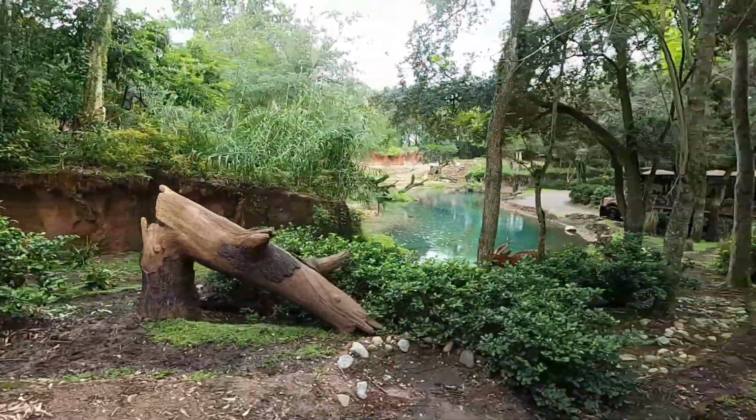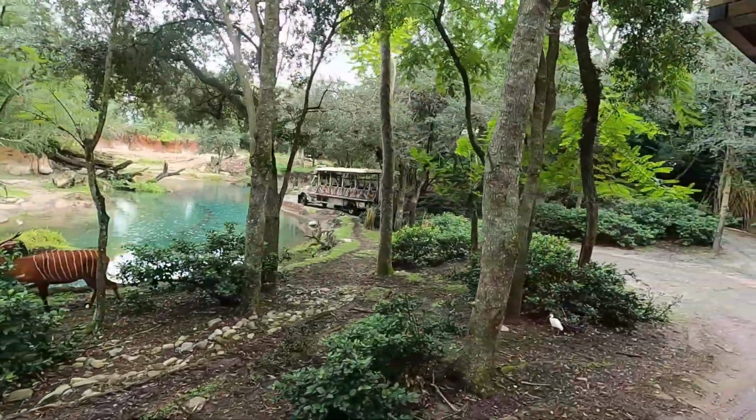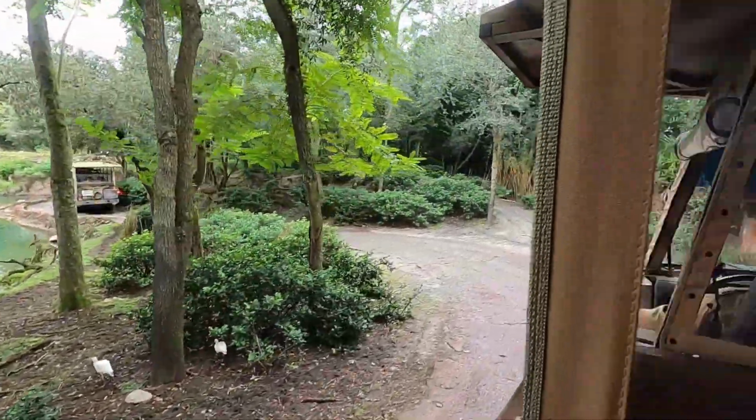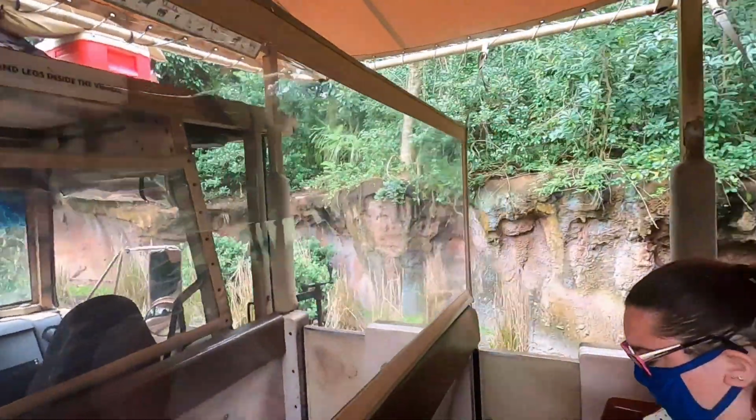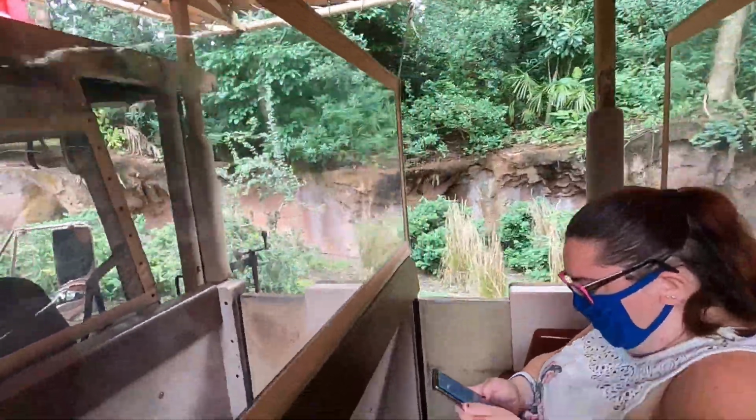I also see a greater kudu along the road ahead to our right. Appears to be a female kudu since the males have horns.